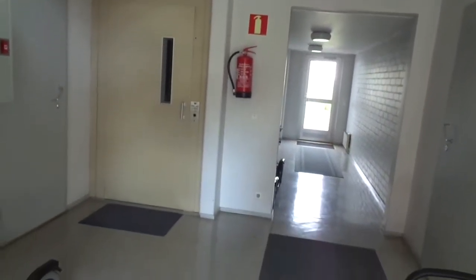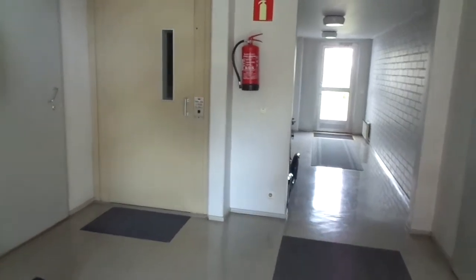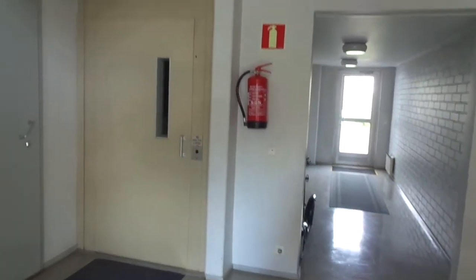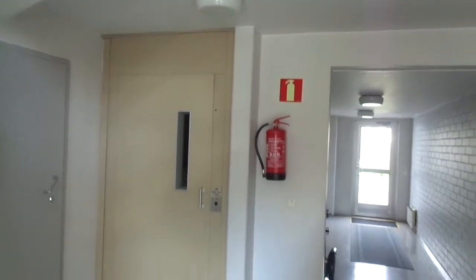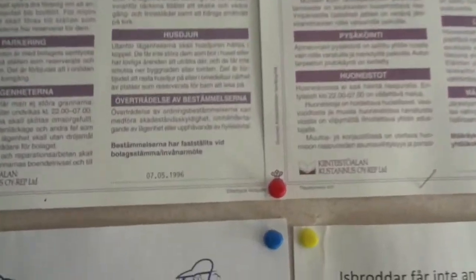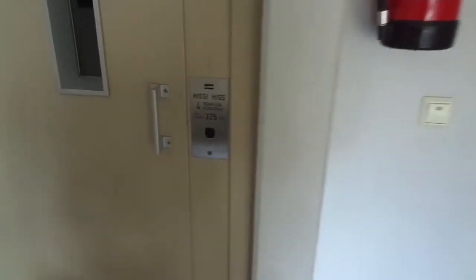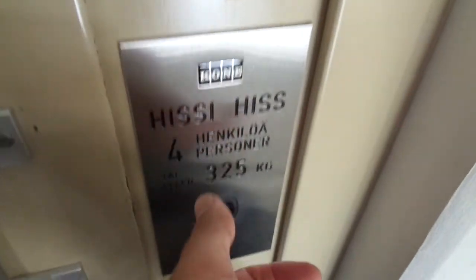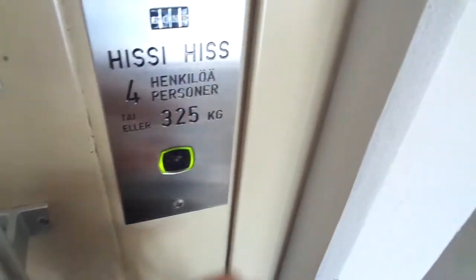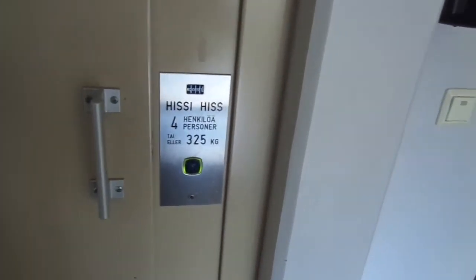2020, and we are on Gustav Adolfs Gata 22 in Nykarleby, Uusikaarlepyy, Ostrobothnia, Österbotten, Pohjanmaa, Finland, and look at this. These rules are from 7th of May 1996, still there. It's in Swedish and Finnish, completely, also on this panel. We have a panel that is on this Kovjoki panel also. Maybe the first one I've seen that has it there.